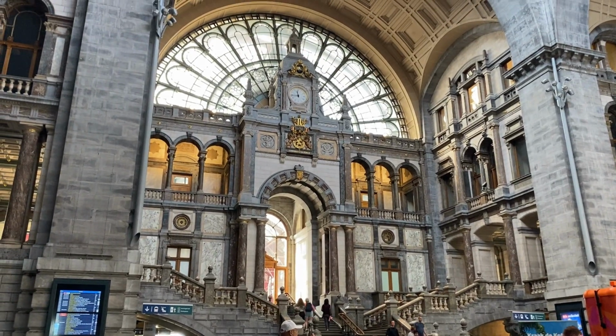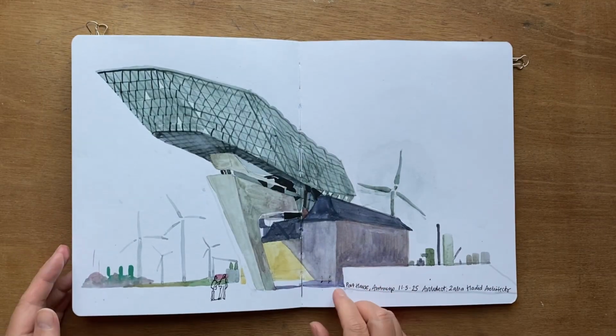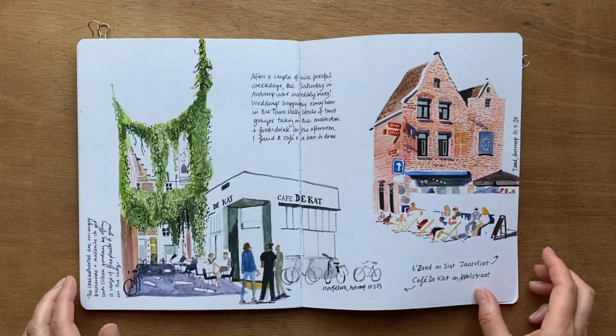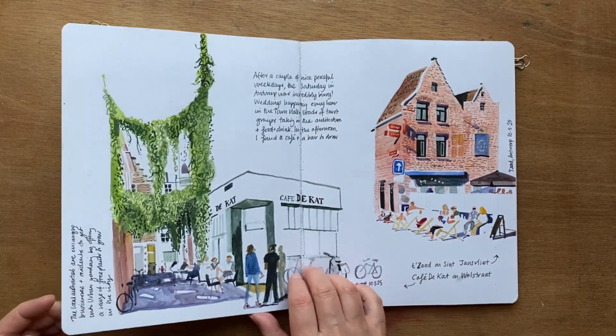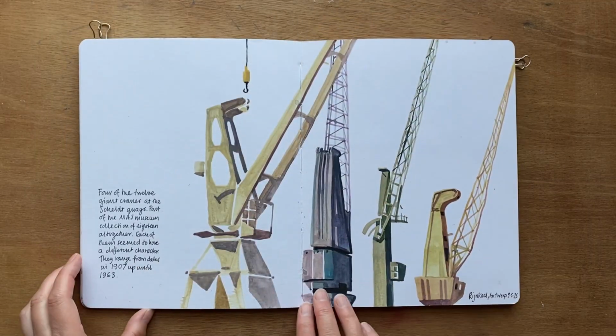So I hope you enjoyed that little look through. I was there for about 4 days, and there was definitely lots to draw there. I went with a few sketching buddies. I think we all really enjoyed it, the variety of things.